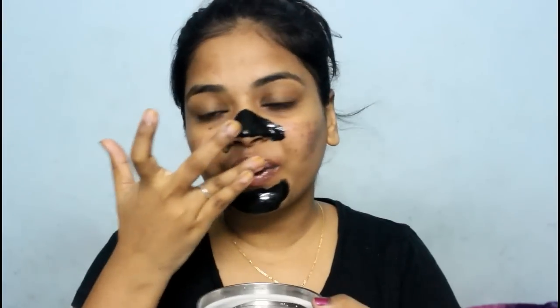Meanwhile it is drying, I applied scrub on my lips. I used sugar and a little bit of milk and applied that all over my lips. Actually it was so tasty. Then I just removed it off using a wet wipe. My lips felt really good after exfoliating it, and after this I peeled off my charcoal mask.